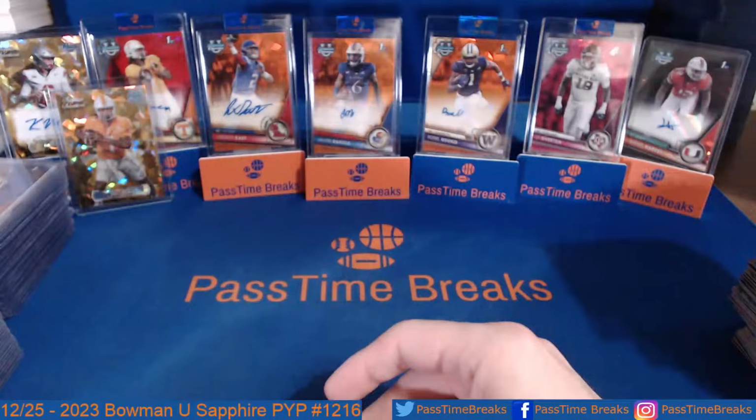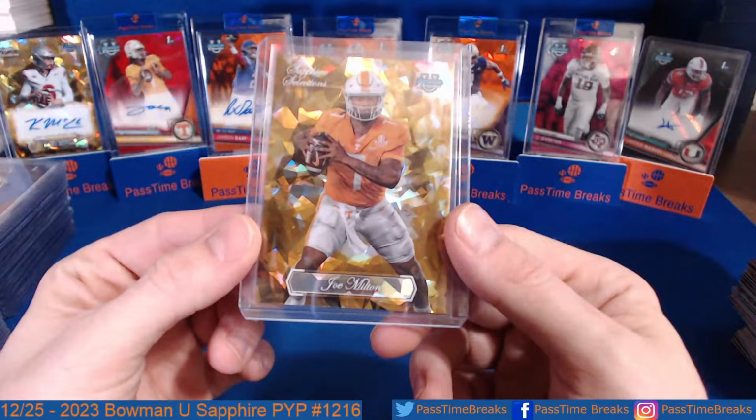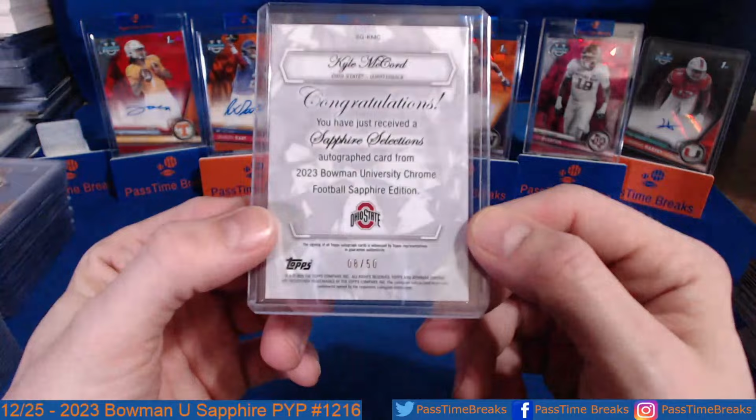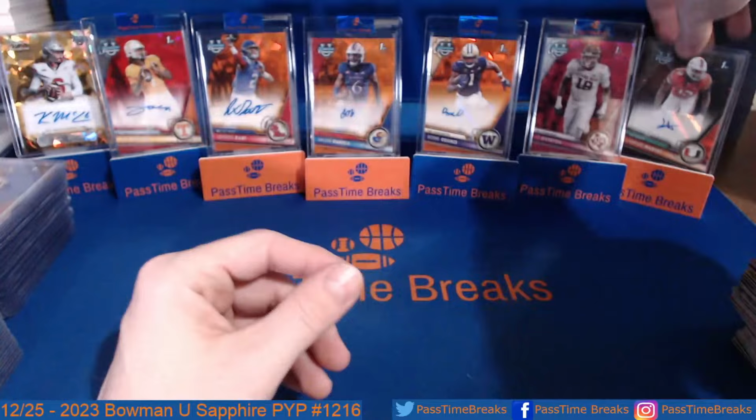We had the gold Sapphire selections, Joe Milton. Joe Milton had a monster break. Gold, Kyle McCord, Sapphire Selection Autos. We did hit 11 autos, so one bonus auto. 8 of 50 on the Kyle McCord. Black Auto, Jafari Harvey. 7 of 10, Jafari Harvey.